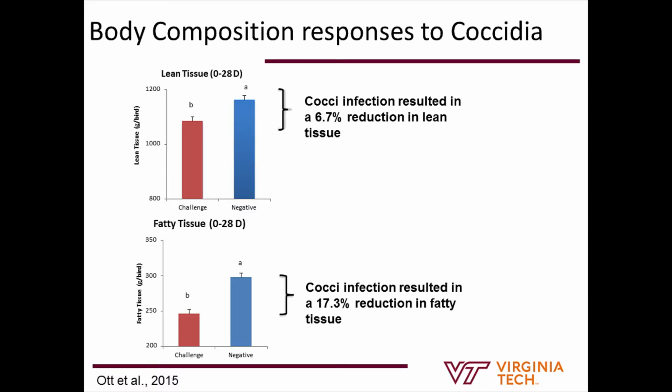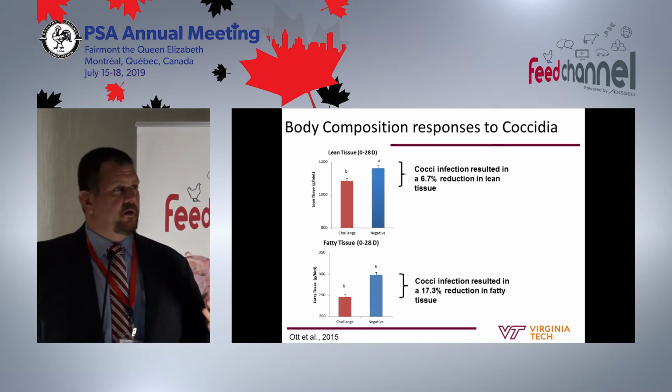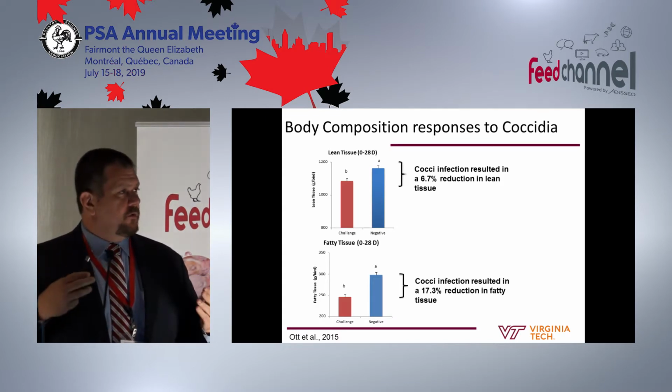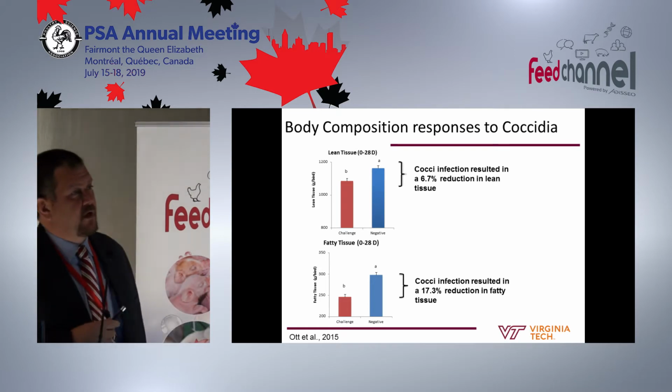So one of the things that we've done a little bit more recently is we started looking at body composition in comparison to some of our different disease statuses in birds. And body composition just takes that next step from digestibility and says, really, how is that bird then able to utilize and or store the nutrients that it's taking in?